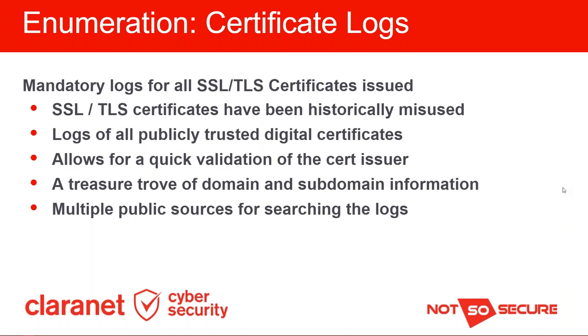This is not going to find things like databases or other services that don't have a registered certificate attached to them.